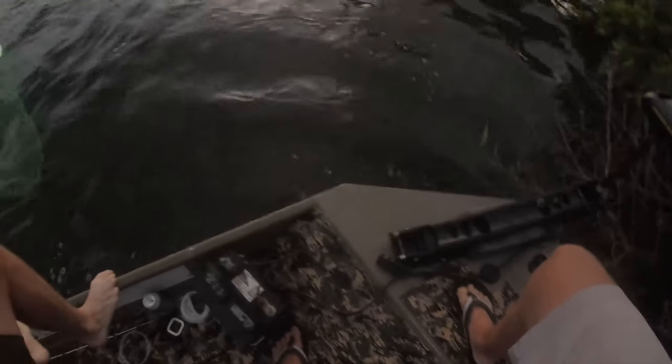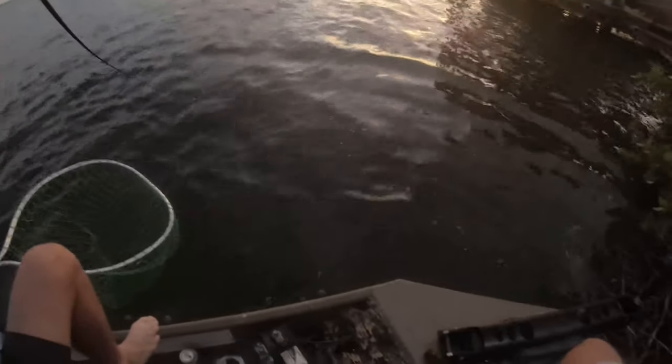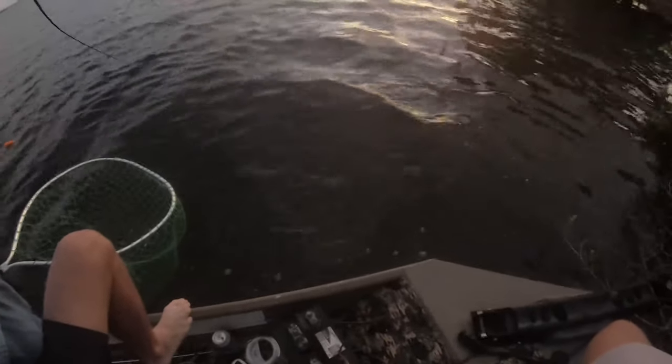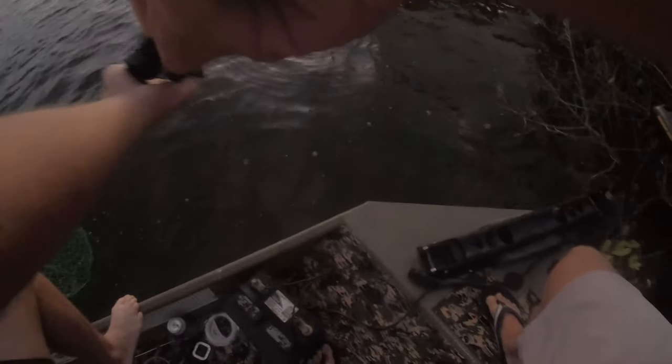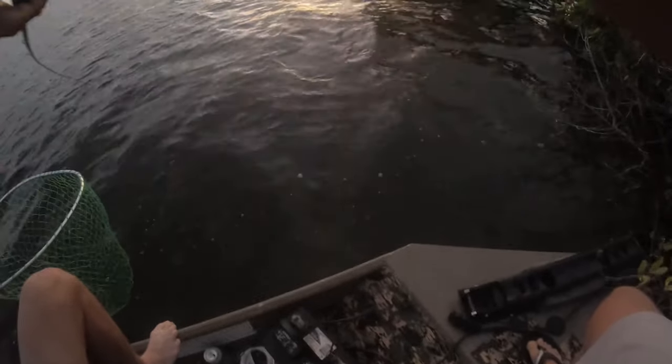oh, I got him still. Get ready. Oh my god, dude. I feel him shredding that leader, bro. I'm gonna loosen up on him a little bit. Careful. I'm just gonna be slow with him, because I did put some heat on him. First freaking dock, bro. Oh my god.